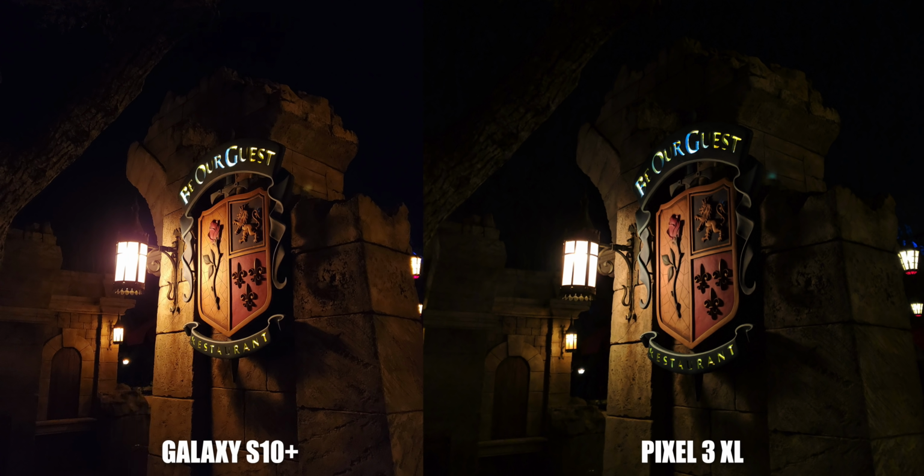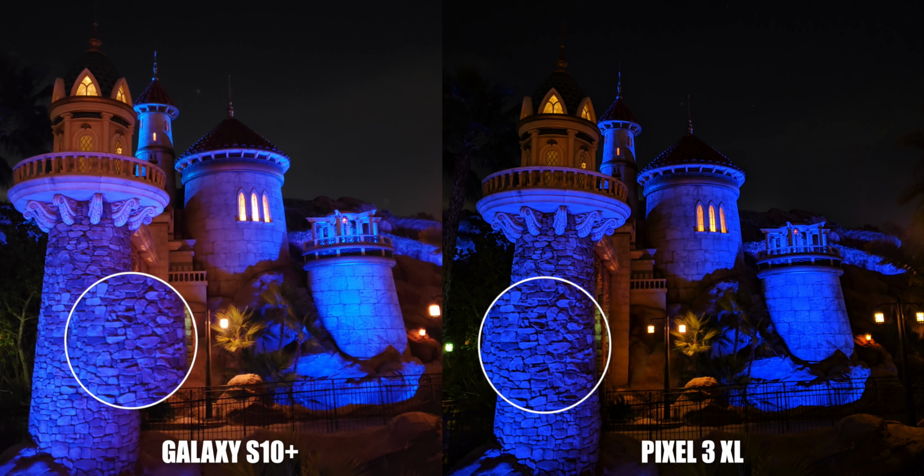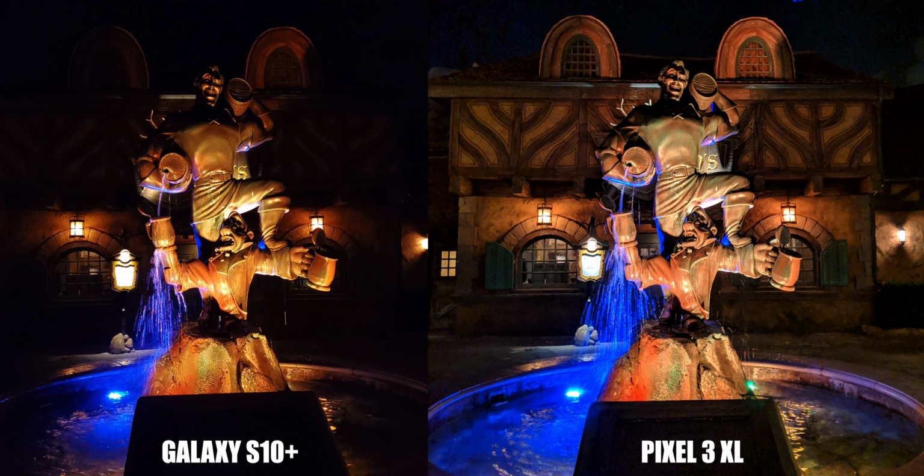While it does go back and forth, I felt like more consistently the Pixel had better balance of exposure when it comes to harsher and brighter lighting conditions. The sharpness difference is really huge for the Pixel. Look at the brick here, it's so much sharper. And of course it depends on the situation, but especially with Night Sight, you can really capture more detail.